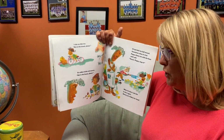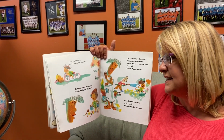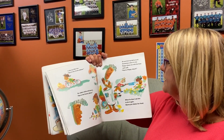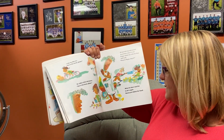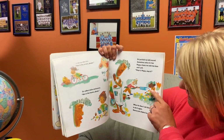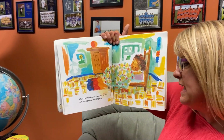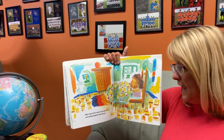I ride my bike too. Not in the street, please. Or collect sticks and acorns. Not in the house, please. Or I just kick my ball around. Sometimes when it's hot, Poppy chases me with a hose and I yell, "Stop it, Poppy, stop it!" When he does, I ask him to do it again. Nana just shakes her head. There's Poppy squirting his hose. When I get tired, I come in and take my nap and nothing happens until I get up again.